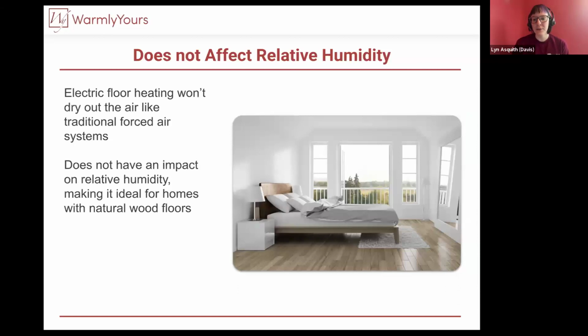And then, Scott, can you talk about relative humidity and why it's important for some people? Yeah, the relative humidity is very important if you're using LVT, laminate, hardwood or engineered wood, stuff that expands and contracts. When it's very humid, it expands. And in the wintertime, if you have forced air heat, it dries out and contracts. So you have a flooring that's expanding and contracting, summer, winter, summer, winter.